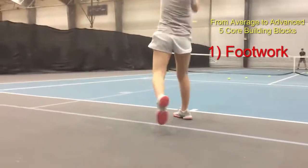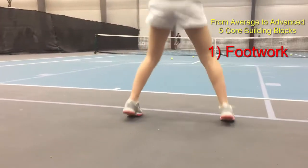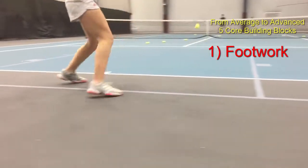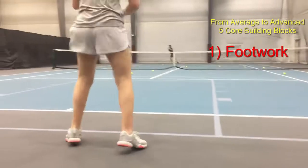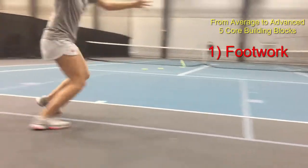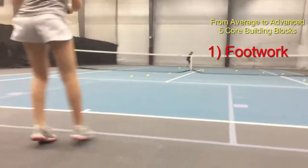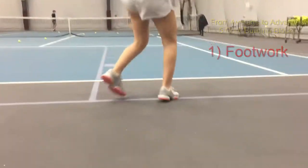First on the list, you guessed it, that is footwork. You definitely have to have balance. You have to have quick feet. That's going to allow you to stop and start on a dime. You definitely need a split step, and if you don't know what that is, just go to my previous video for the split step. And you got to get low, especially on those shots that are low and out of your strike zone.